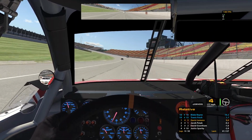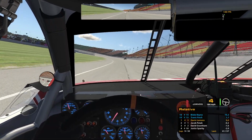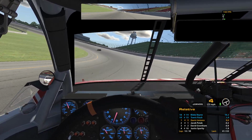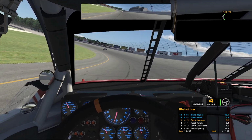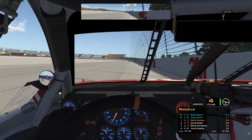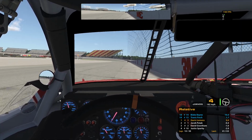Now if the 3, or not the 3, I'm the 3. If the 1 falls back and starts racing the 2, or the 2 starts racing him, that could be really good for us. That would use up their tires and allow us to pull away a bit if they're side by side. But I'm feeling pretty good. I'm getting it yawed out in turn 1 and 2. Turn 3 is really the only place that's concerning me right now.